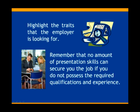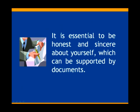However, you must remember that no amount of presentation skills can secure you the job if you do not possess the required qualifications and experience. It is essential to be honest and sincere about yourself, which can be supported by documents.